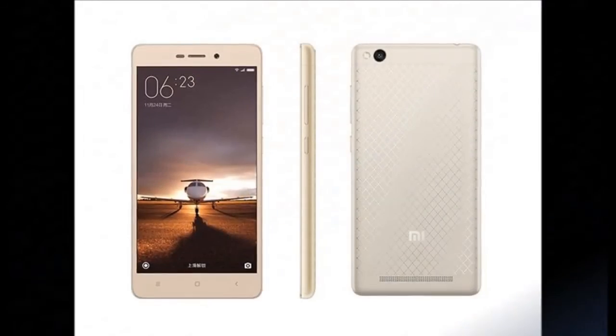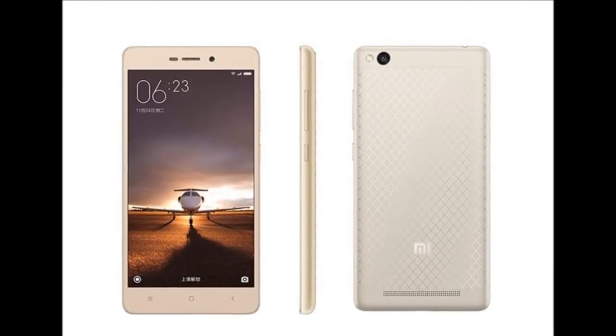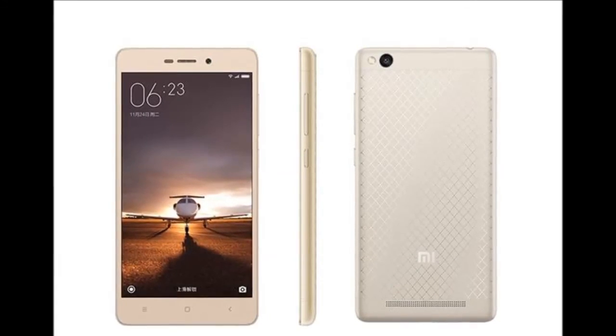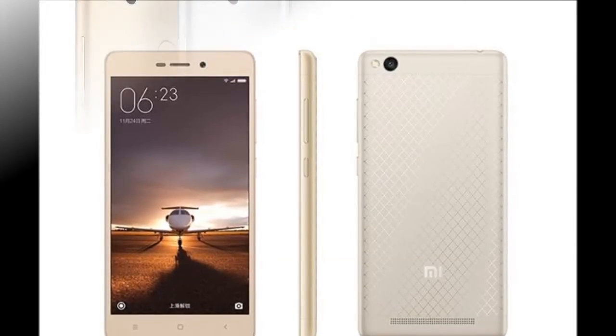At Rs. 8,999, the Xiaomi Redmi 3S Prime no doubt brings a lot to the table. The metal body feels premium, while the 4100 mAh battery offers the user enough power to last more than a day. The 3GB of RAM makes sure that the user doesn't face any lags.